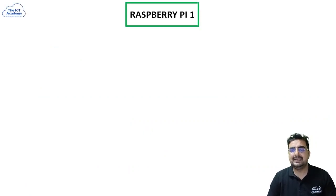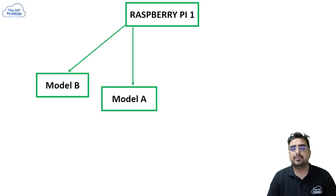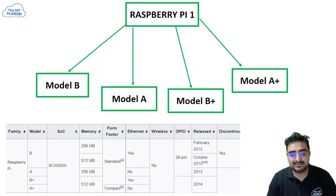So in Raspberry Pi 1 there are a total of 4 models: model B, model A, model B plus, and model A plus. In this Raspberry Pi 1 the SoC, the system on chip, is BCM2835, and there is Ethernet available in Raspberry Pi B. In Raspberry Pi 1A Ethernet is not available. In Raspberry Pi 1B plus model Ethernet is available. In A plus Ethernet is not available.